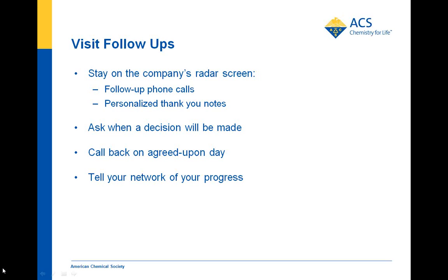And touch base with your network. Your network has been helping you. So if somebody helped you get into this position or they're aware of it, touch base with them and let them know what you're doing and how things are going.